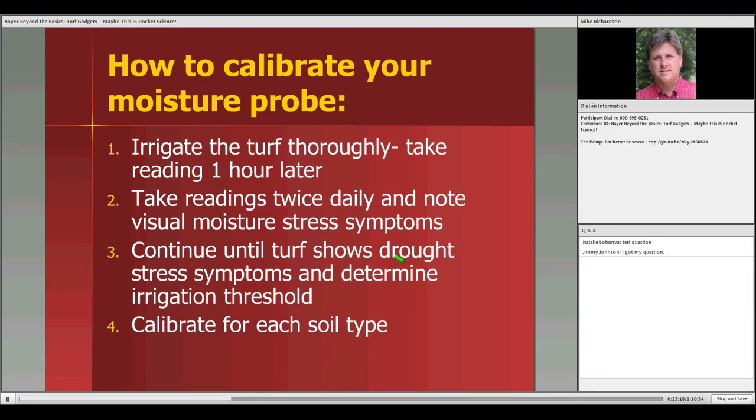And so if you think back to what we talked about earlier, again, this first number here that we're going to get is going to be our field capacity. The last number we're going to get right down here when the turf starts showing stress is going to be the wilting point of that soil. And again, you're going to be able to now relate those two water potential measurements to the soil water content for that particular soil. And again, it's very important that you calibrate for each soil type.